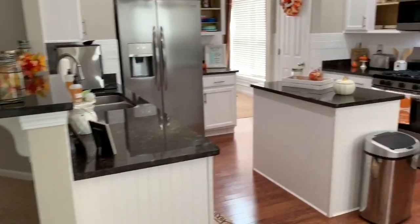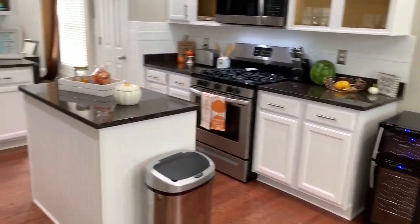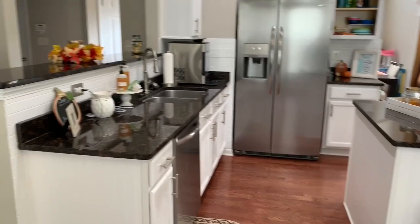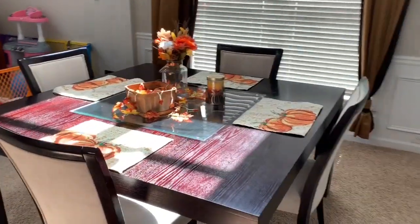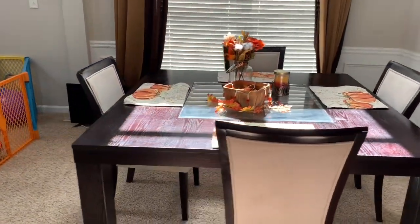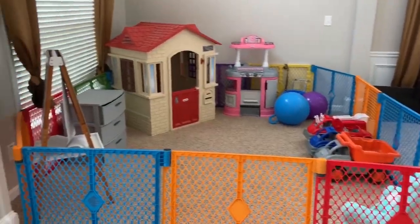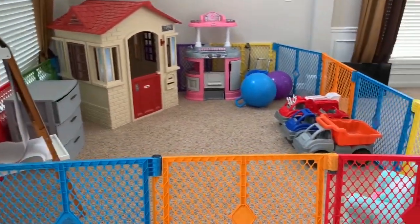And then the kitchen, I just put away the clean dishes. I wiped down all the countertops and put away some things that were on the bar table. And then over here in the dining room, I wiped down our dining room table and put the placemats back on the table. And then over here in the kids' area, I straightened up all their toys and brought some toys upstairs.